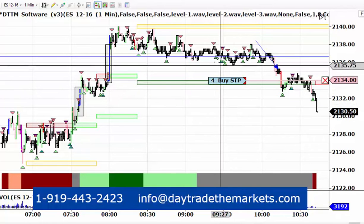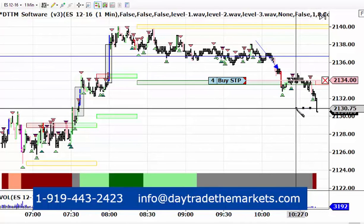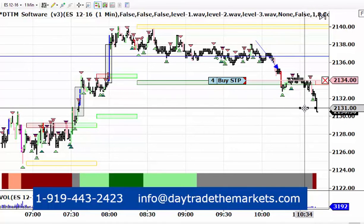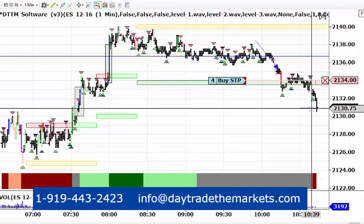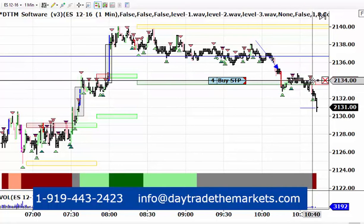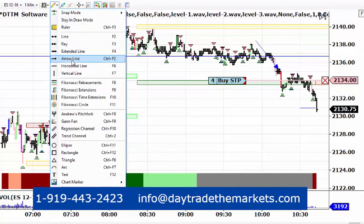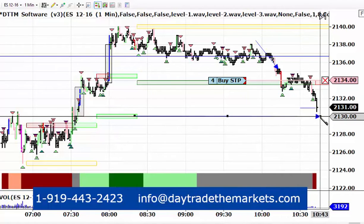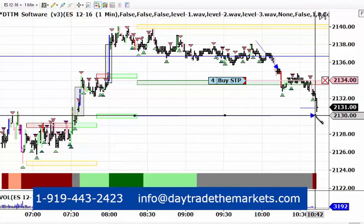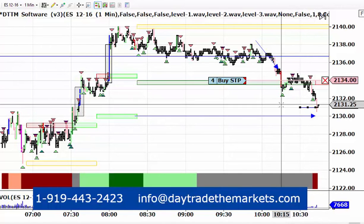So I should put a marker in here. We were filled on that at 31 right here. So just put that marker right there, and our stop right now is our entry price right here. So this was the area here that we were looking at as likely support. The extension of this trade location zone produced by the day trade the market software is a likely target and a potential support area.